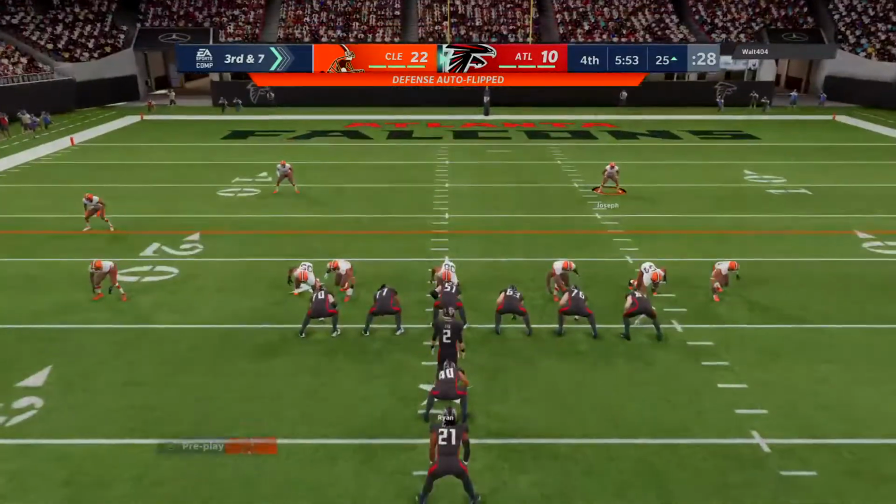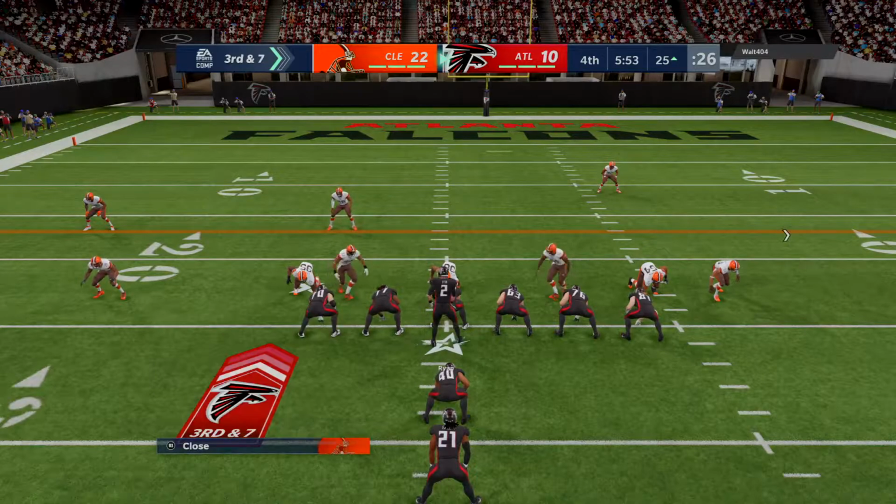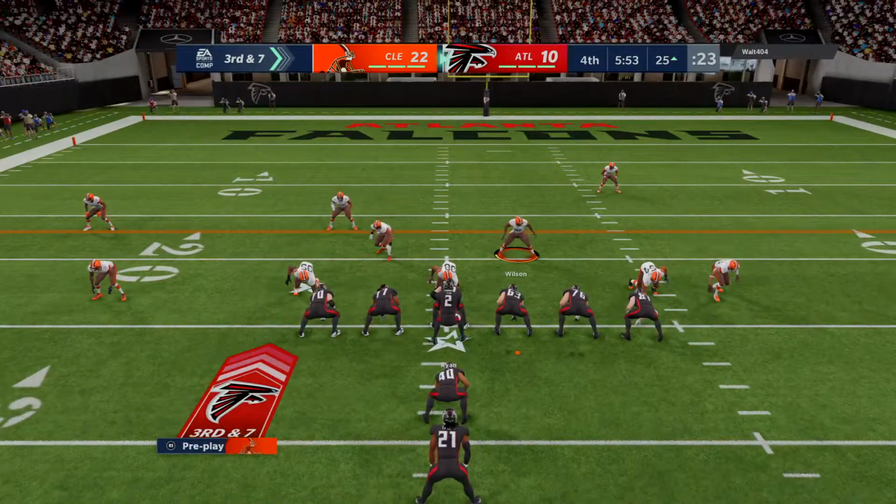The Falcons on 3rd down. 0 for 3 to this point. They could use a conversion. This is 3rd and 7.